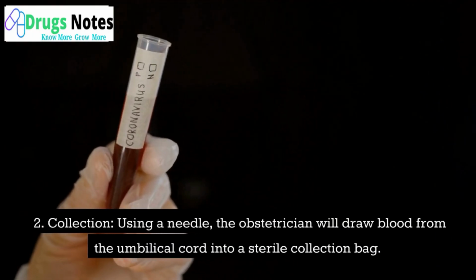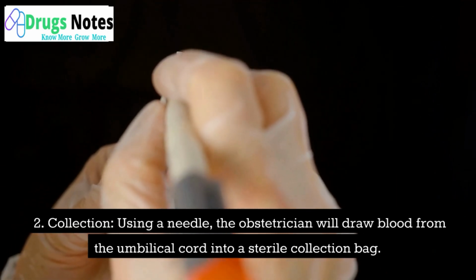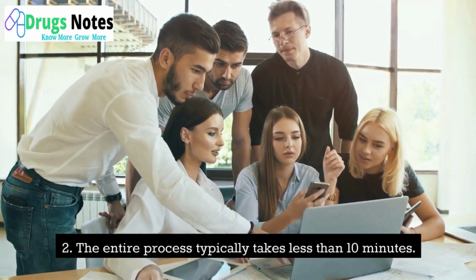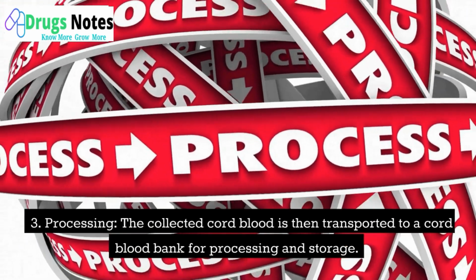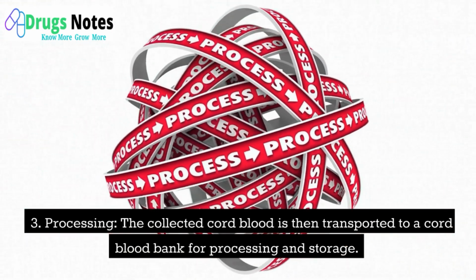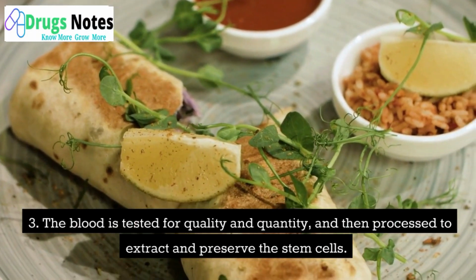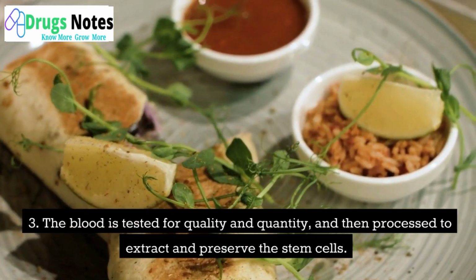Collection. Using a needle, the obstetrician will draw blood from the umbilical cord into a sterile collection bag. The entire process typically takes less than 10 minutes. Processing. The collected cord blood is then transported to a cord blood bank for processing and storage. The blood is tested for quality and quantity, and then processed to extract and preserve the stem cells.